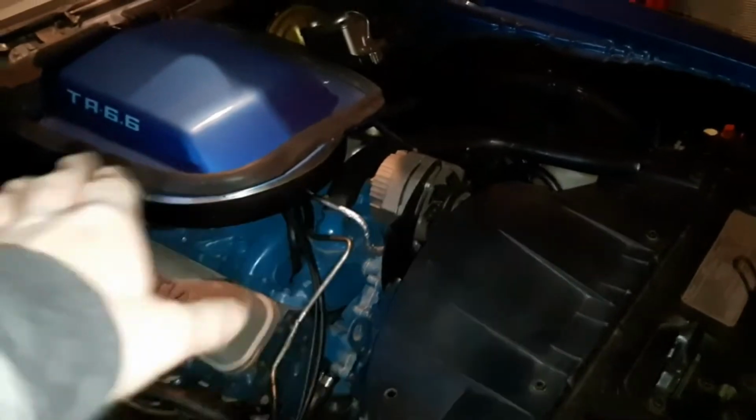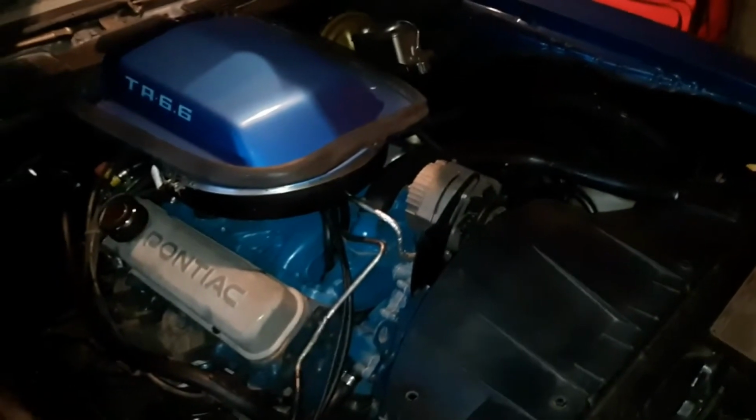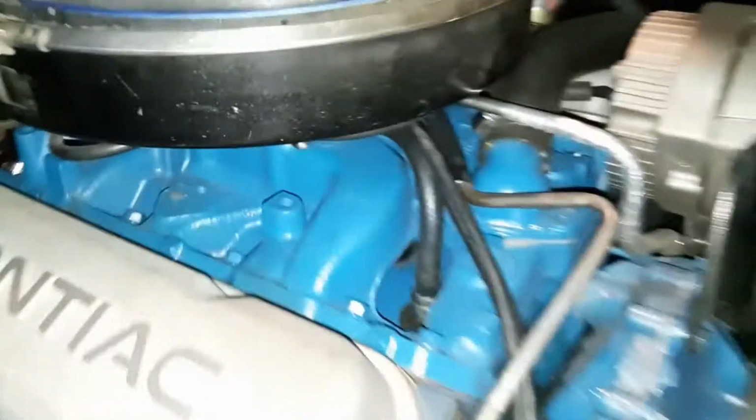Another thing that I did, it had an original intake. I still have the original intake. Then for years I ran a Performer because I thought that would be better. Then I actually noticed, if you look at a Performer next to a stock intake, you'll see the runners are smaller.